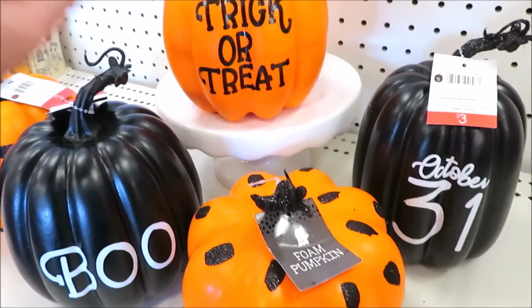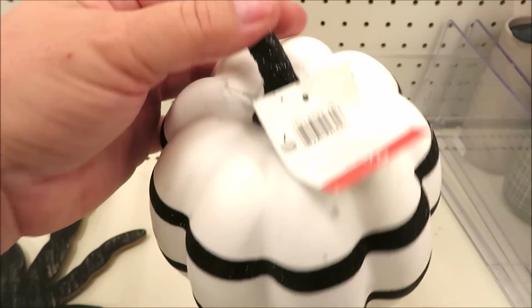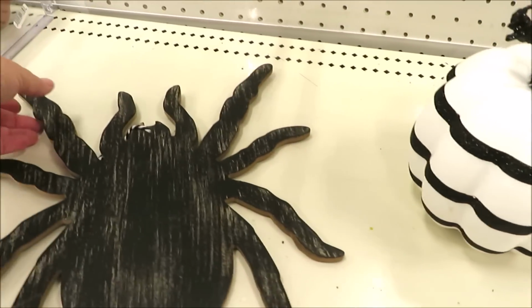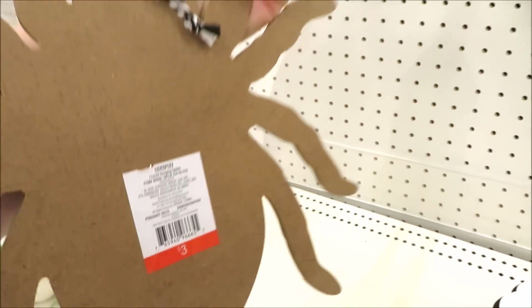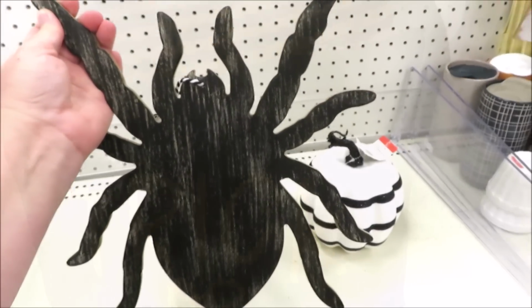Now at my second Target today, I did find this pumpkin in white with the black stripes, again in glitter, and this adorable spider wooden sign. It is just $3, and the cashier remarked how cute it was when I was checking out with it.